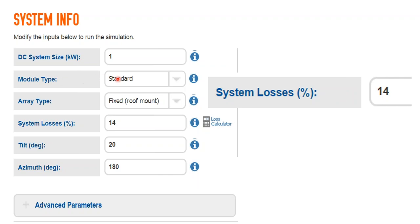Module type: you have an option of a standard, a premium, or a thin film module. And what that's going to do is toggle the temperature coefficients. So you can match up your module with three different options. And all this stuff is documented, so you can find out more by clicking on these buttons when you're actually in the software. The array type: it'll do roof mounts, tracking arrays, and ground mounts that are fixed in place. So it'll do a variety of array types.